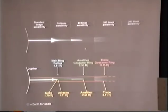And people are still kind of scratching their heads how everything else could seem to favor a counterclockwise rotation, and this one has to be nonconformist, and these ring particles go in the opposite direction. So many, many riddles to be unraveled. Next slide.